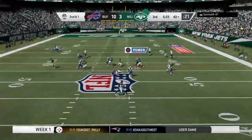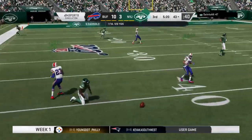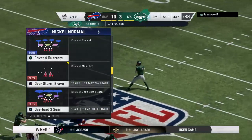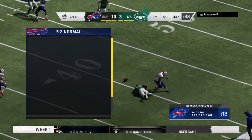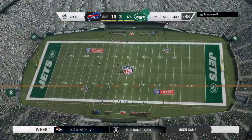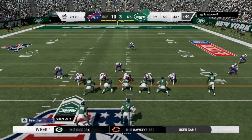On 2nd and a yard, Darnold. Incomplete, almost intercepted. They haven't picked him off yet. Would have been a great time for the first, but instead it's third down. This is 3rd and 1. Very likely 4-down territory, even if they don't get it, though.